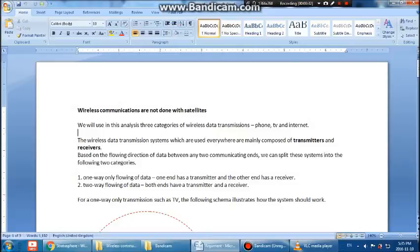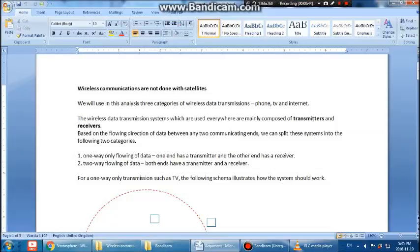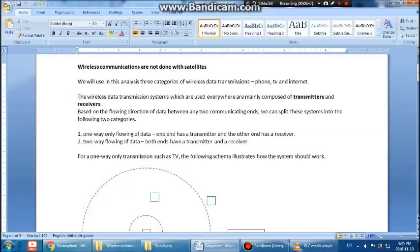Based on the flowing direction of data between any two communicating ends, we can split these wireless systems into the following two categories. So we have the first category, one-way only flowing of data, which means one end has a transmitter and the other end has a receiver. And two-way flowing of data, which means both ends have a transmitter and a receiver, and they can truly communicate to each other.